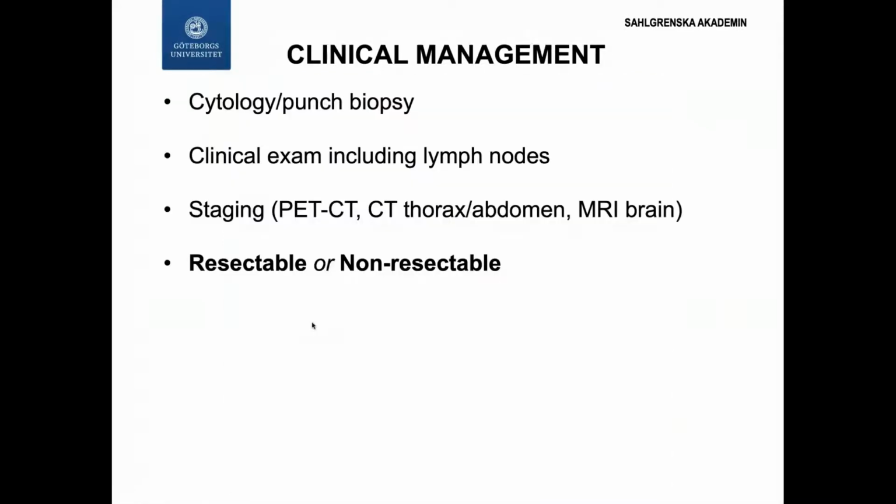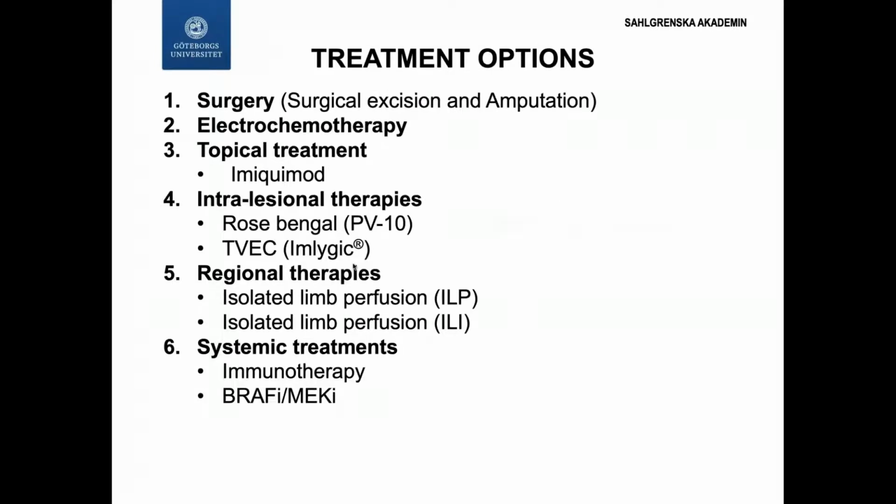The clinical management here is to do a cytology or a punch biopsy. You do a clinical exam of the lymph nodes, because that will matter too. You redo your staging with PET CT or a CT, and you have to define as a surgeon, is this a resectable disease or non-resectable disease? I'll come back to that too, because you have several treatment options here.